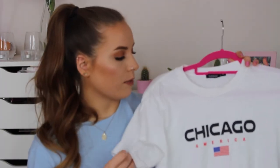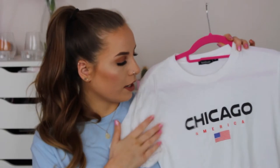Quality is alright, to be fair, as sometimes Boohoo's quality can be a bit hit and miss. But yeah, the quality on this is absolutely fine. And I really, really like this.